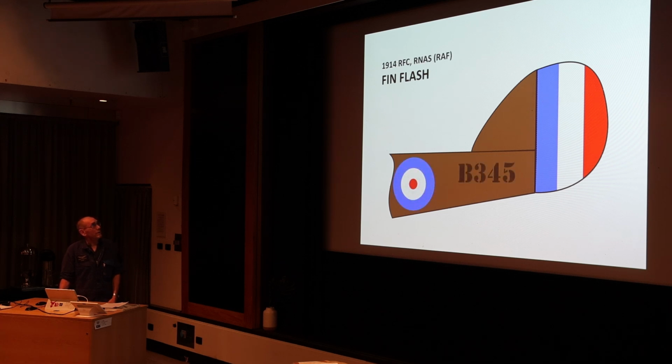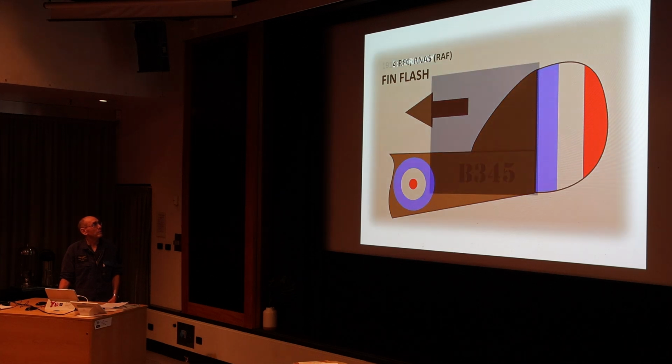In 1914, the RFC, the Royal Flying Corps and the Royal Naval Air Service, later to become the RAF, kept that French fin flash. They had their own roundel, they developed that, and more about that shortly, but they simply reversed the colours of the French, and then they kept their serial numbers on the back of the aircraft as well. Once again, blue facing forward.